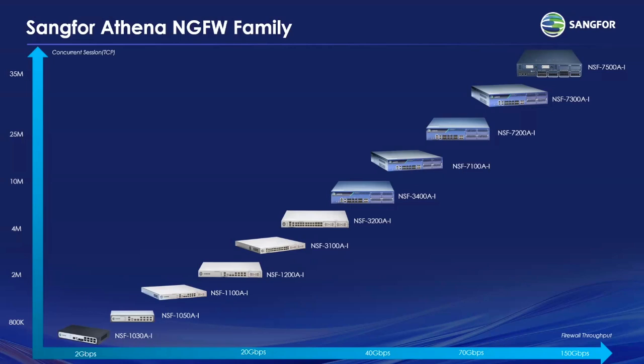In addition to this, Athena Next-Generation Firewall benefits from cloud-powered AI and threat intelligence. By leveraging cloud resources, the firewall continuously receives updated threat intelligence and advanced analysis capabilities, enabling it to detect emerging threats while maintaining optimal local performance. So all of these architectural components work together to ensure that the platform provides high performance, stability, and intelligent protection for modern network environments.